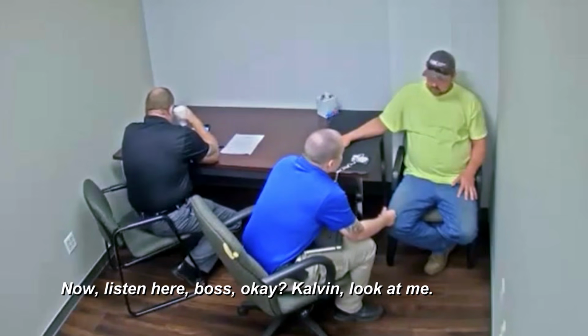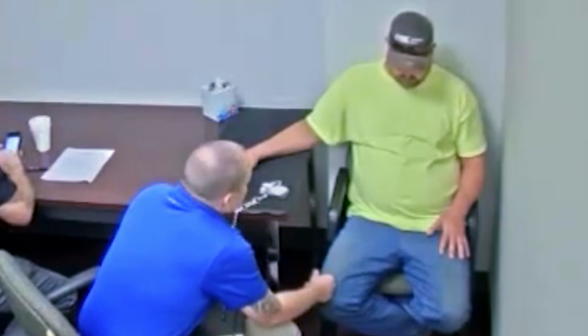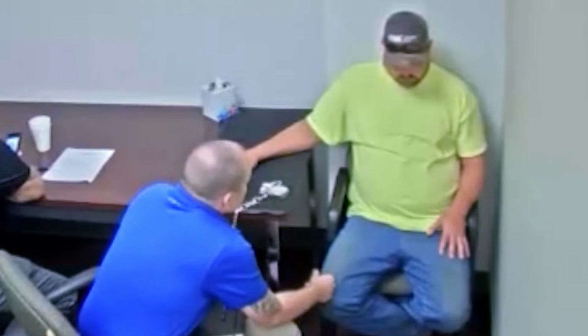Calvin, look at me. He started to get lower and lower and drop down, at which point I placed my hand onto his leg. It was almost like saying it's okay to come off of this, and that by telling the truth, all this stress and all this anxiety and all this pent up negative energy you have is gonna go away.